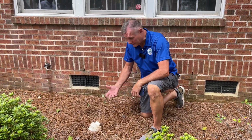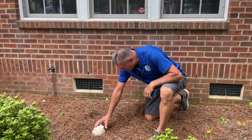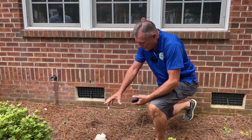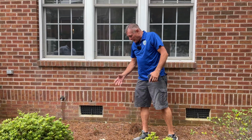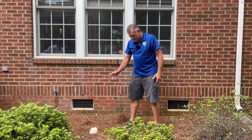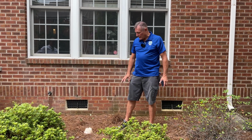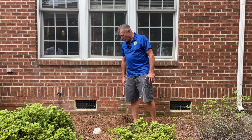There can be several things that could attribute to this being at an angle and not vertical. If you dig it up, it's not that deep, and you get right to the trap, and it can be corrected and put vertical where it should be. But again, that's one of the things we're going to put in the report for the homeowner to know.